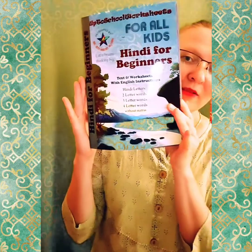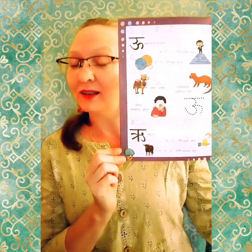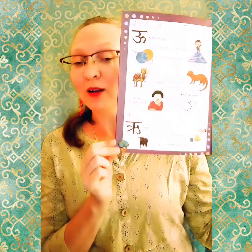And for Hindi, since we are just beginning, I found one book. This is the book, Hindi for Beginners. It's absolutely brilliant, and this book shows you the letters, the translation in English, and also how to pronounce the letters according to English sounds and how to write them. To enhance your knowledge of the Hindi alphabet, it is absolutely fantastic.